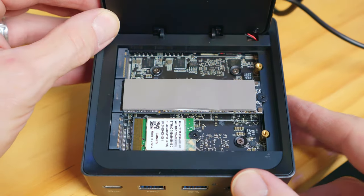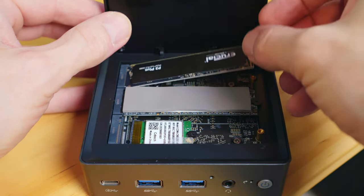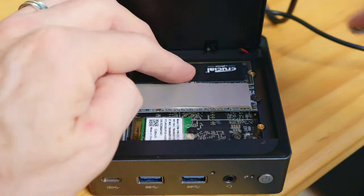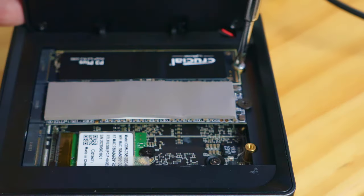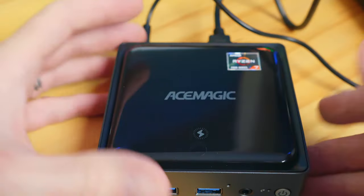And here we go, 2 terabytes. So the best spot to install the SSD is gonna be right here. Place it in here, like that, down like this. And by the way, this SSD did not come with a mounting screw. I had to provide my own. And tight, and we're good. All right, good to go.